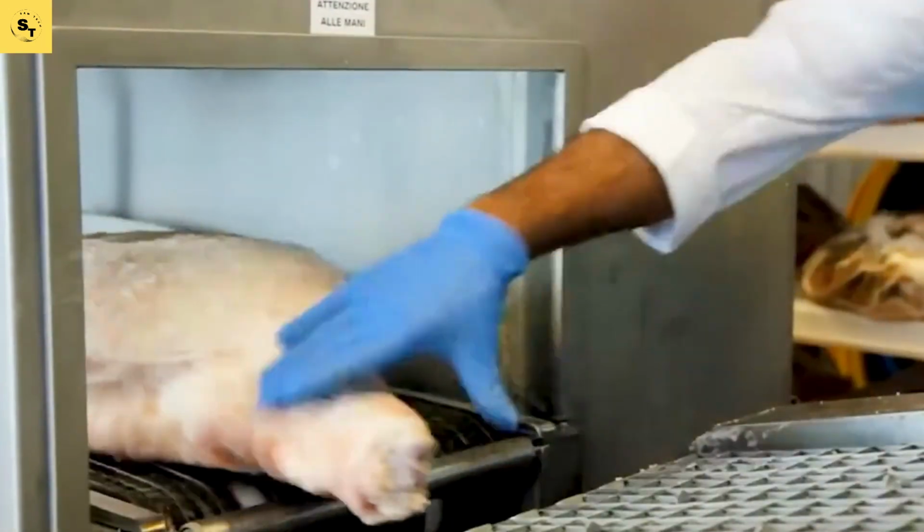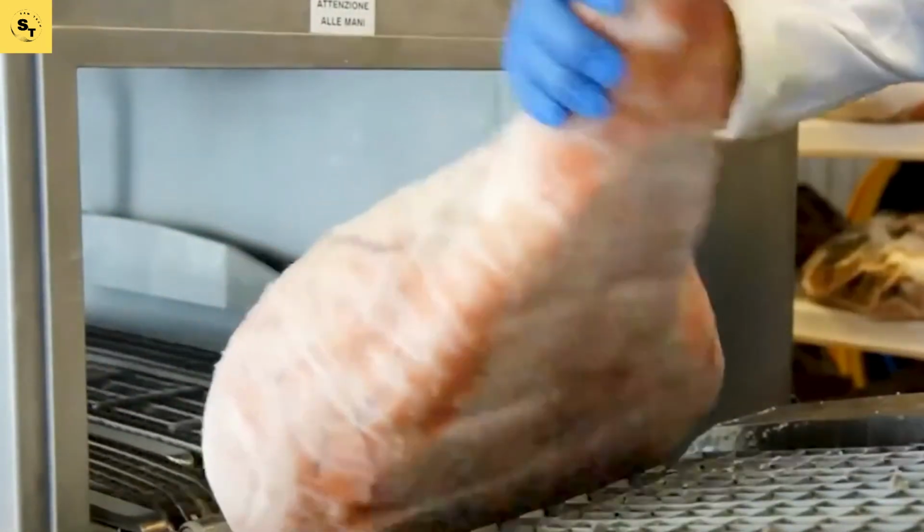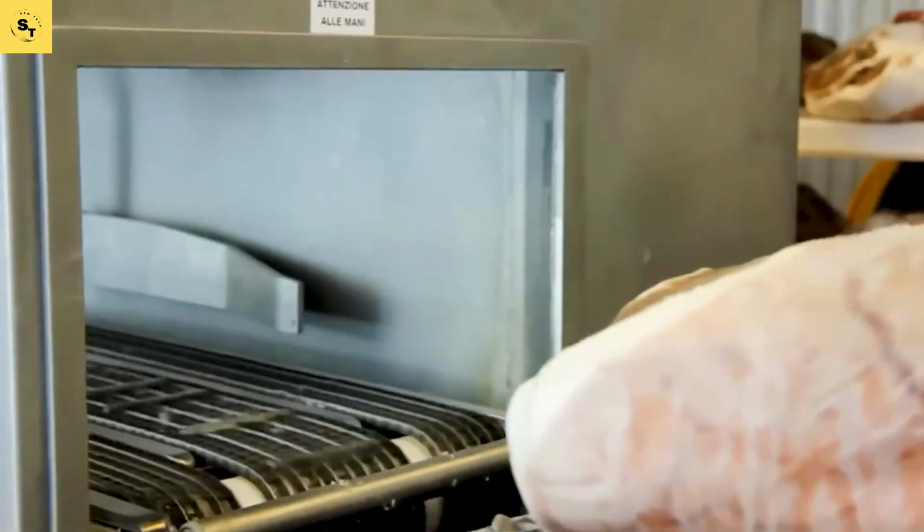Temperature and humidity are carefully monitored, 0 to 5 degrees Celsius and 70 to 90% humidity. Once salted, the legs are washed and massaged again to remove excess salt and any remaining blood.